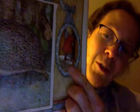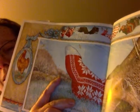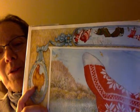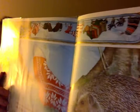Aha! Curious Hedgie found it and poked his nose in. When he pulled it out, the stocking was stuck on his prickles. How embarrassing, Hedgie thought. So in this little window, the girl is going inside. And here, little Hedgie, the hedgehog, is coming, and he goes up to the sock and sticks his nose in it. And look at the pretty borders at the top. It's like the clothesline. Oh, I love her drawing so much. And there's a chicken. I bet you there'll be a chicken on the next page. We'll see.